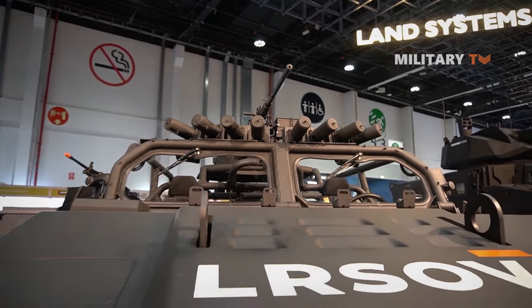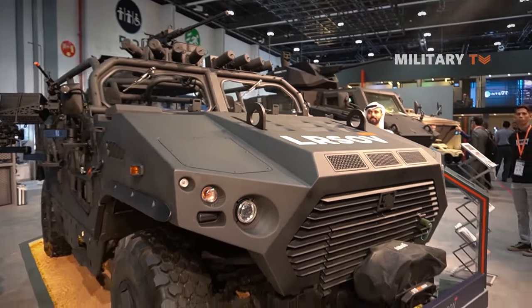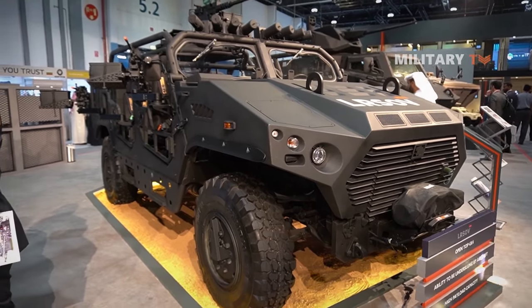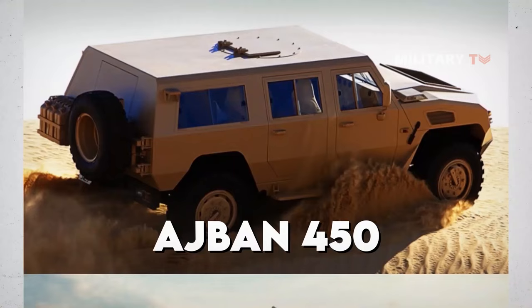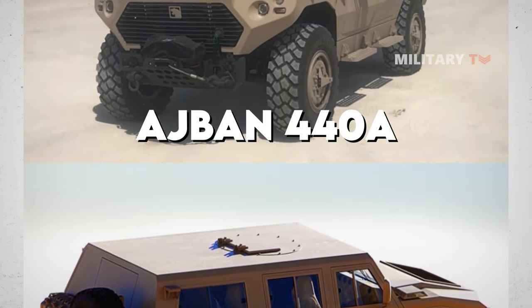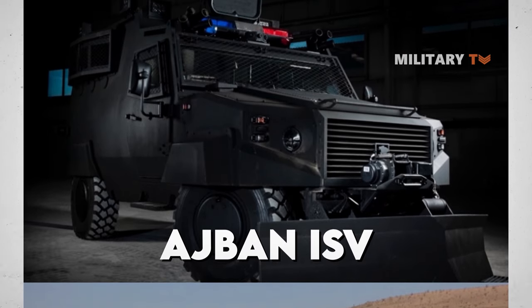The LRSOV was initially introduced at the Abu Dhabi IDEX 2015 and later showcased at the Egypt Defense Expo in Cairo in 2018. This new vehicle is part of the AJBAN family, which also includes the AJBAN VIP Military Armored Vehicle, AJBAN Special Operations Vehicle or SOV, AJBAN 450, AJBAN 440A, and AJBAN Internal Security Vehicle.